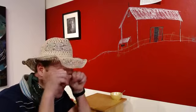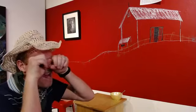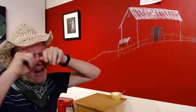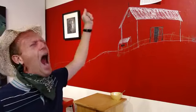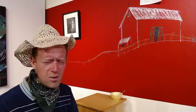Can you rub your eyes here? And give a big bear yawn? Someone suggested a bear for the other story. Here's our bear. And can you shake your head like a dog does when they're waking up?